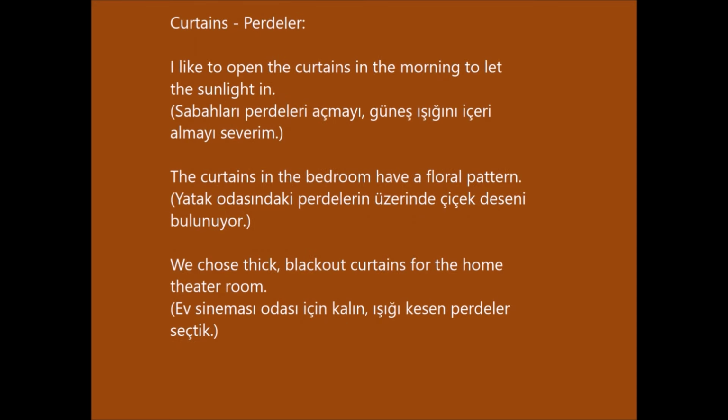Curtains. I like to open the curtains in the morning to let the sunlight in. The curtains in the bedroom have a floral pattern. We chose thick, blackout curtains for the home theater room.